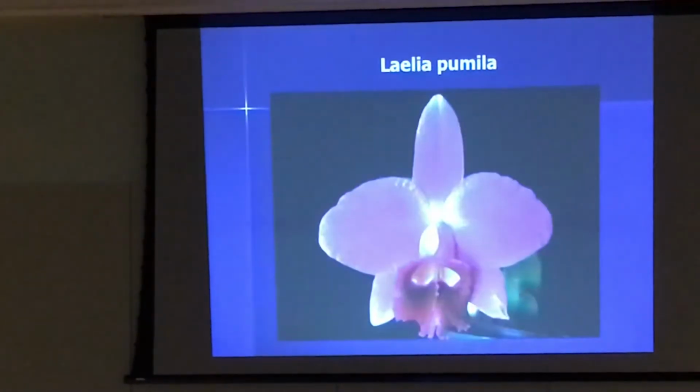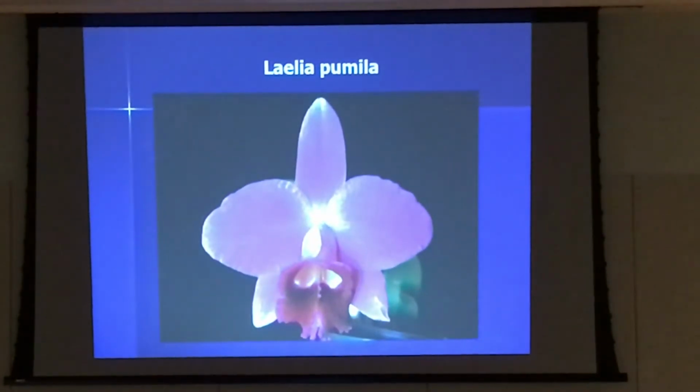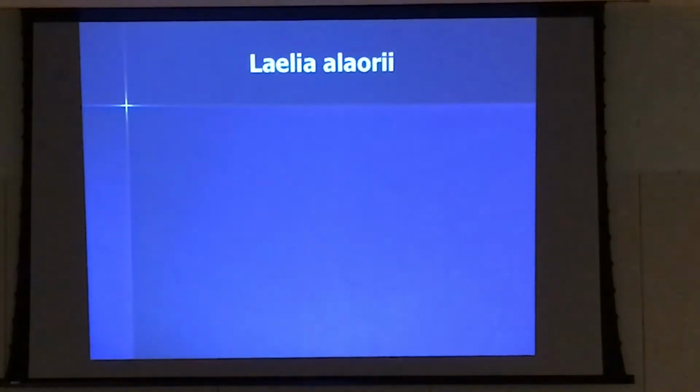This is Laelia pumila, also from Brazil. It is a dwarf species that grows about 5 or 6 inches tall with a very large 4-inch size flower. Usually 1 flower per growth, but sometimes you'll get 2. This is one of the smallest Laelias.